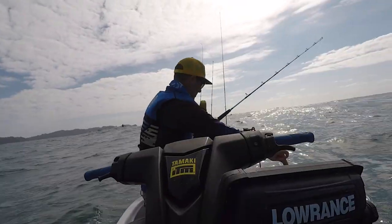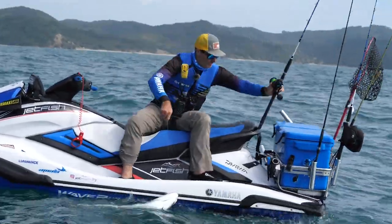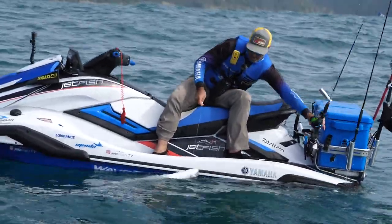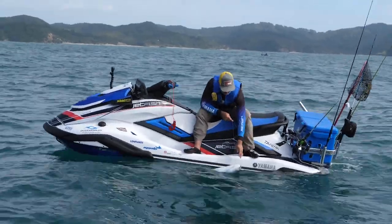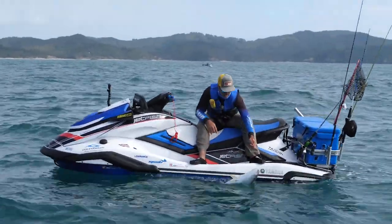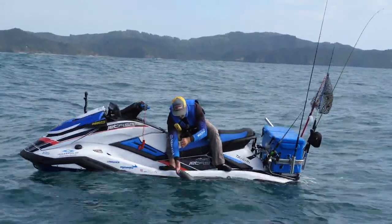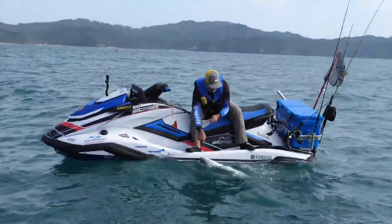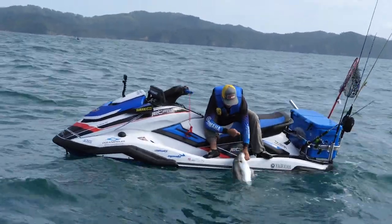It's tired out now. Ratchet on in the holder. That's step one. Step two, you can either grab his tail or you can grab him in the mouth. I'm going to try and grab him in the mouth to start with. We'll see how tired he is, how angry he is when I grab him. He doesn't look like he's going to like that, but I'm going to give it a go anyway.